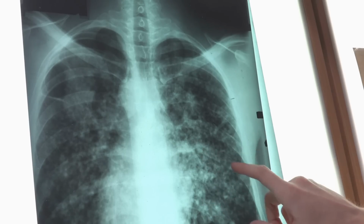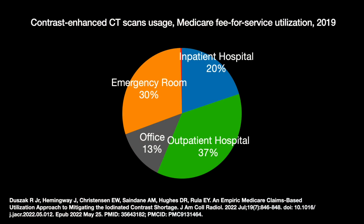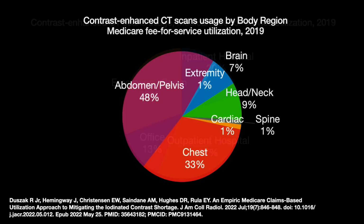According to Harvard Medical School, never heard of those guys before, over 80 million contrast scans are performed each year in the United States. Back in 1980, that was just 3 million. One study in 2019 found that we do almost 30,000 contrast-enhanced CT scans per 100,000 patients. Outpatient hospitals ran 10,728 of that, and emergency rooms 8,740. Most of which were for abdomen and pelvis scans. Second to that are chest scans.